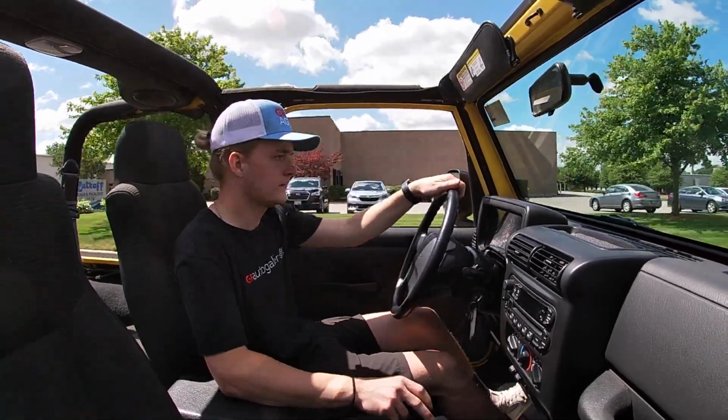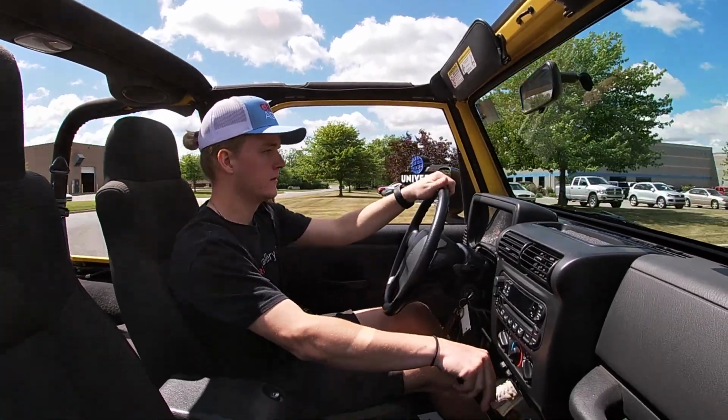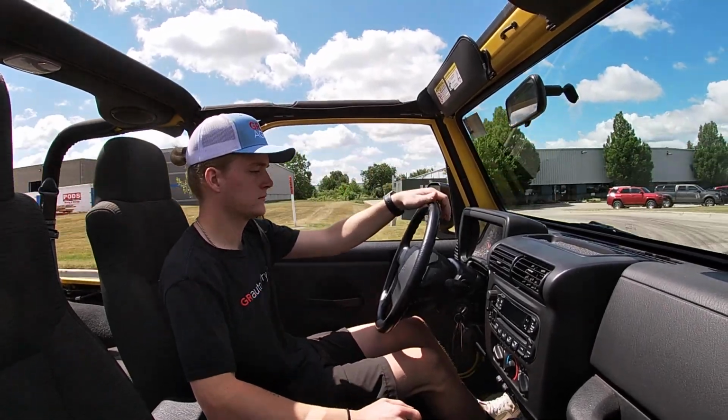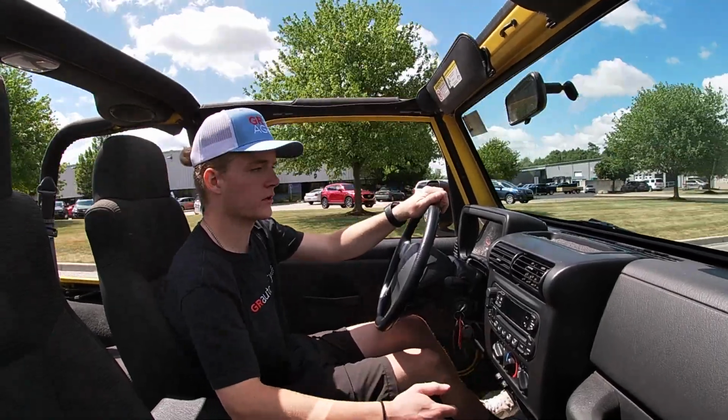Shifts super well. All the gauges appear to be working. This is one of my favorite body styles of Jeep Wranglers. Goes down the road really well. Overall, a really great car.